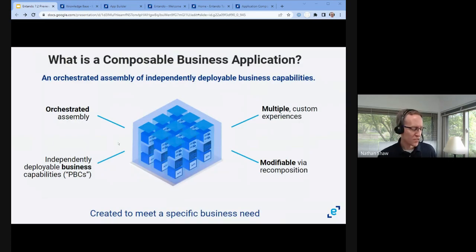All right, so I just threw the slide in there to make sure we all have the same language around composability. What is a composable business application? Orchestration, one of the new major features, is in this area.